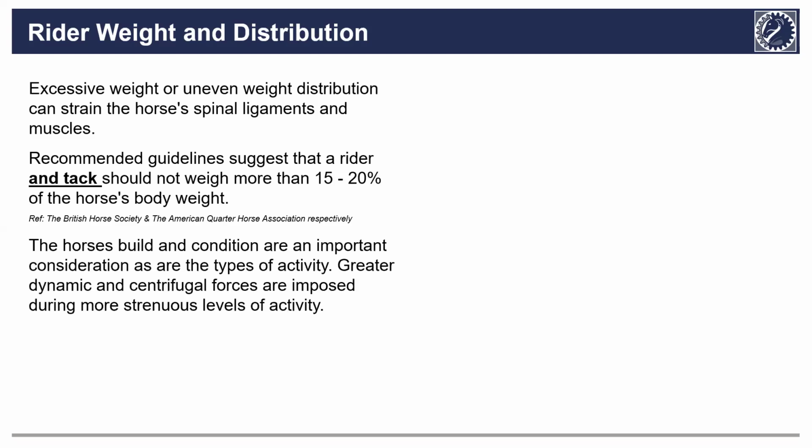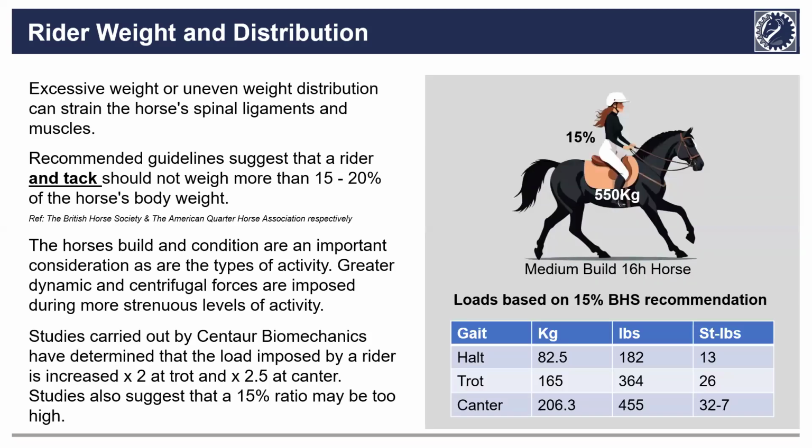Obviously this is very much going to depend on the condition the horse is in, its build. Is it a stocky cob, or is it a thoroughbred with a longish back? Also whatever activities you're going to do with the horse. Is it fast turns, or is it just happy hacking? All of this has to be taken into consideration. But just as an example, take your average 16 hand warmblood, probably going to be about 550 kilos. 15% of that, including tack, is in and around 82 kilos. So that doesn't sound too bad.